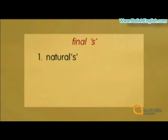Okay, and now to something completely different, the pronunciation of the letter S at the end of words. But first, let's look at when you'll find an S on the end of words. Well, firstly, there's the natural S. Some words always end with an S.